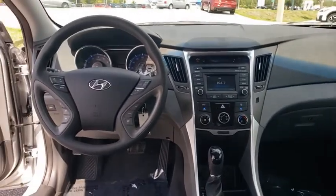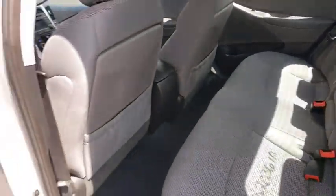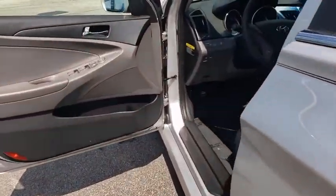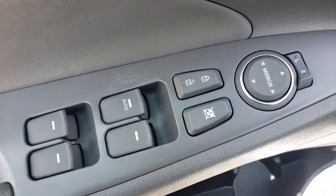control, four-wheel disc brakes, aluminum wheels, rear defrost, AM/FM stereo radio, front wheel drive, CD player, bucket seats, trip computer, power windows, MP3 player. Drive away with a great deal on this vehicle.